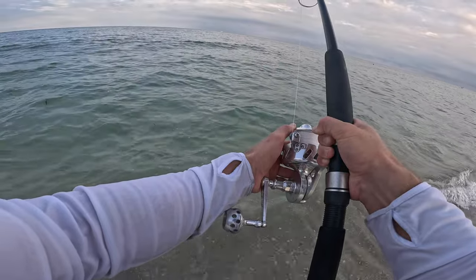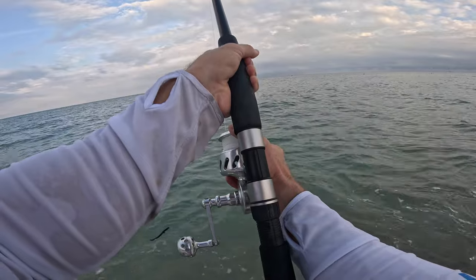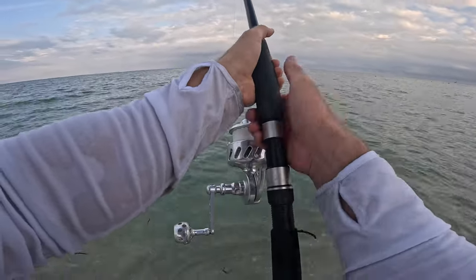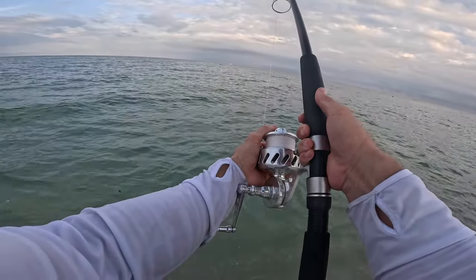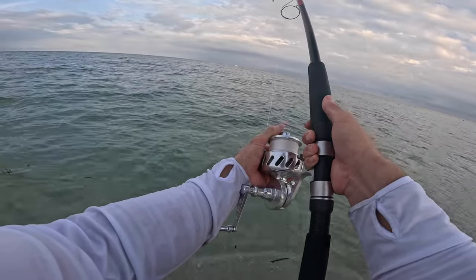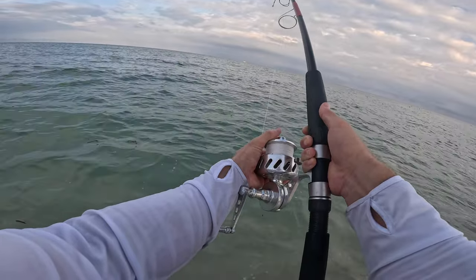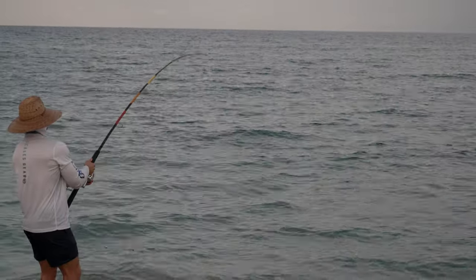As soon as I said he's staying close to the beach, he took off. This fish is really starting to fight hard now. I thought it was weird that he was not fighting super well at first, but sometimes it just takes him a little while to wake up like this. Guy's getting far now. Really applying a lot of pressure to this fish.